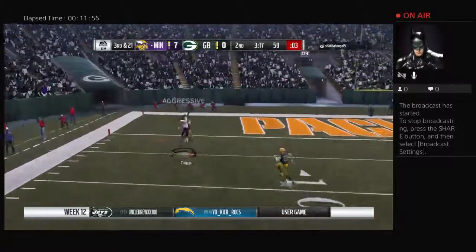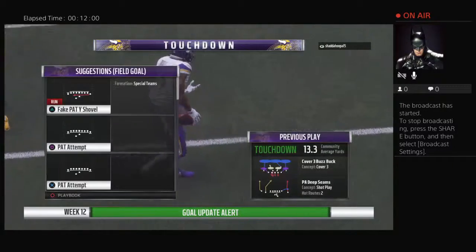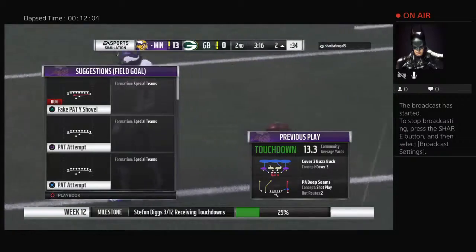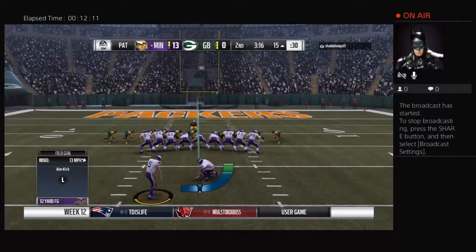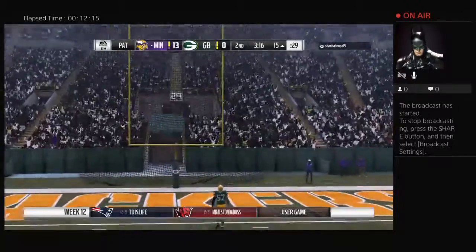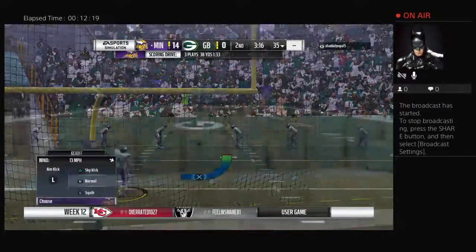He's going to loft one deep left. And this is caught inside the 5. And he'll get into the end zone. Touchdown, Minnesota. Stefon Diggs, his 3rd touchdown now on the year. And the Vikings are going to add on to their lead. Point after, up and good. And that'll make the score 14-0.